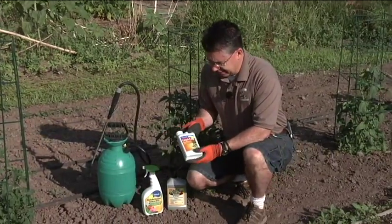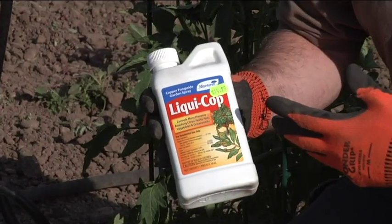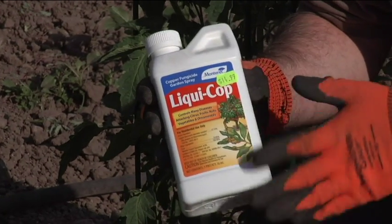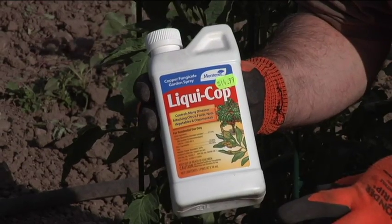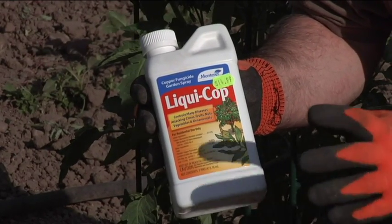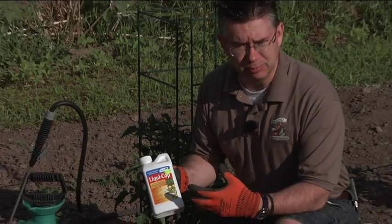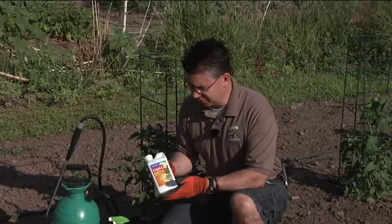If you use a product like Liquid Cop, also another organic product, it's just a basic copper sulfate, and it will stop a lot of diseases, and it's labeled for use on all kinds of vegetables and fruits, and it will work on a lot of those diseases. So the powdery mildew, the bacterial spot, the early and late blight, and a lot of different leaf spots and rusts. This will work on all those diseases.